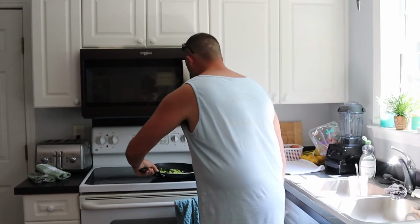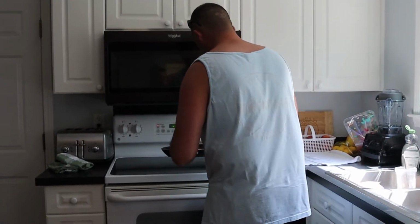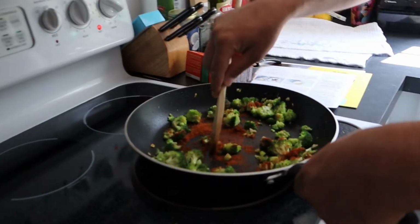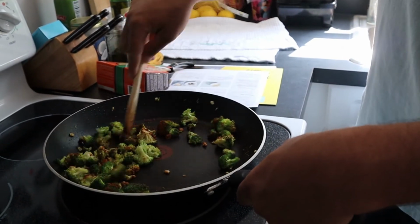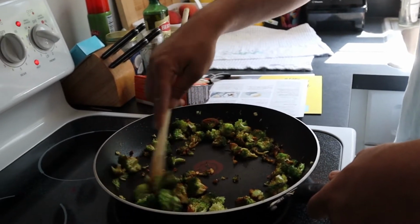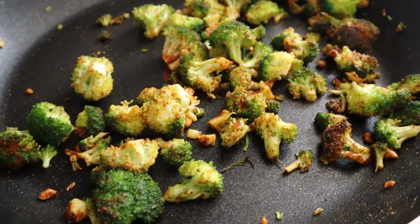Oh boy. Okay, I think you need to add the taco seasoning to that now. Probably. Smells good. I'm surprised it doesn't want water, but it doesn't. It's like a rub, I think. Looks pretty good and toasty. Let's see. I'll eat this.